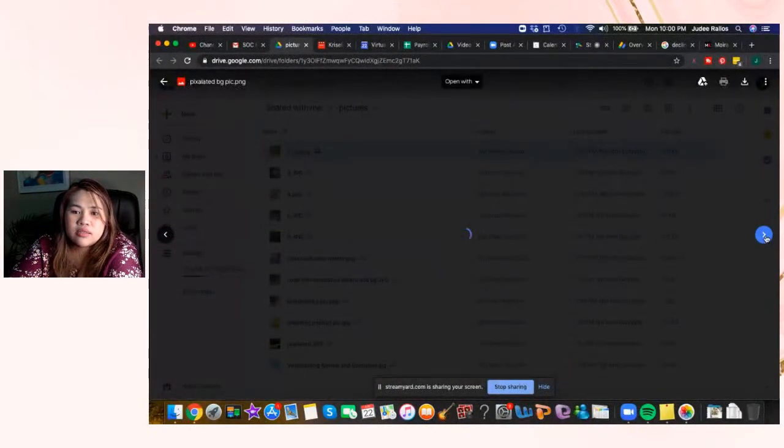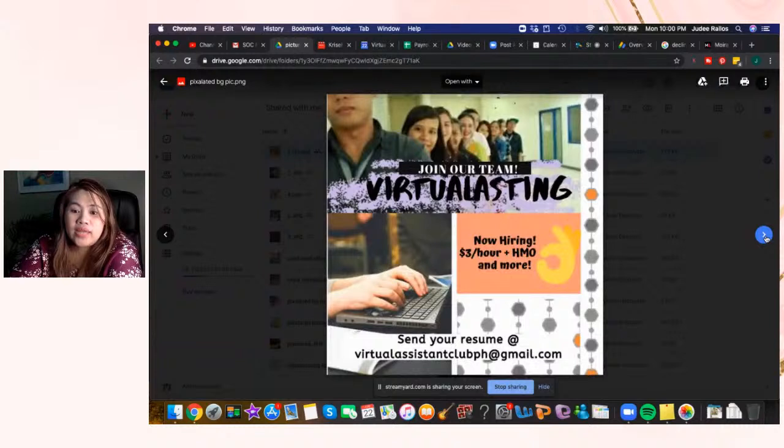Okay, ito. So there are so many elements, guys, that are fighting for attention, okay? Although it's a little bit better than the rest, but still, this is a low-res photo. Okay? Tapos, marami siyang colors. Different colors. Ang daming fonts din.